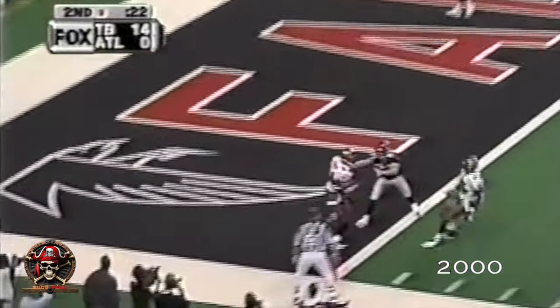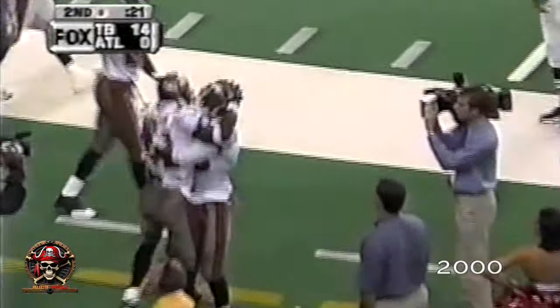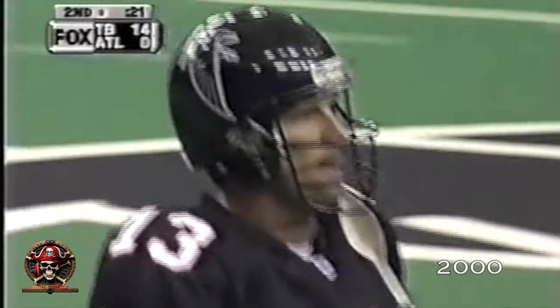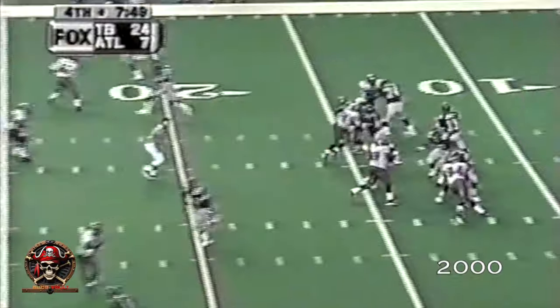Cannell picked off. Damian Robinson in the end zone. No flags this time. So Robinson comes up with his third interception of the season. And they have a lot to cheer about. Bucs lead the Falcons 24-7.